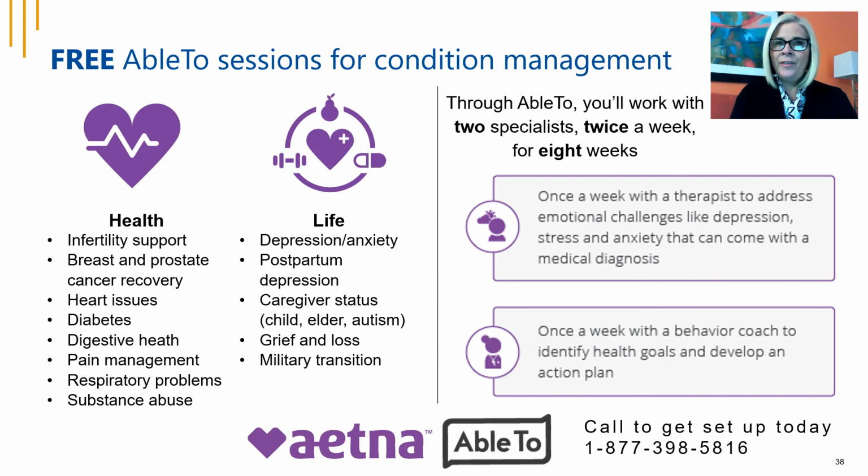As part of your Aetna Behavioral Health benefits, we have teamed up with Able2, a leading behavioral health care provider, to offer convenient programs for members 18 years and older that are enrolled under the Aetna Behavioral Health. Some health and life events can be very overwhelming, like receiving a new medical diagnosis such as diabetes, respiratory problems, or other health issues. You may feel emotions like worry, depression, confusion, and even anger. But all of these feelings are normal, but they can make it harder for you to take control and make healthy changes. It is important that you control the health condition or life change instead of it controlling you.